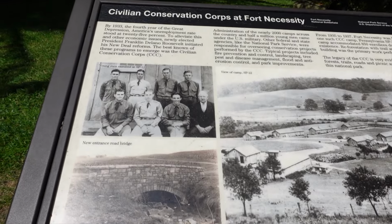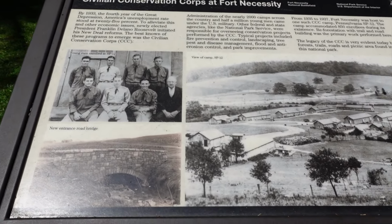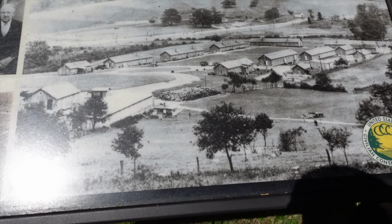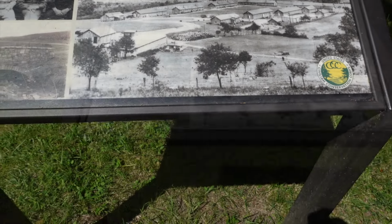All right, so the Civilian Conservation Corps of Fort Necessity. Let me pause and check this out. Okay, so this was during the whole FDR thing. Yeah, they've got this over at Fort Frederick in Maryland. They've got one of these set up.